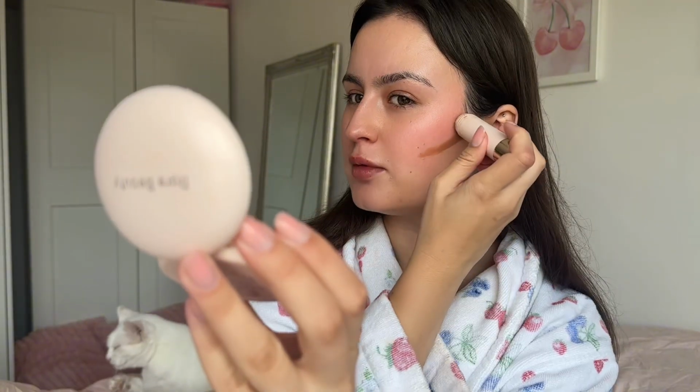I've also realised I've forgotten to do my bronzer, so we're just gonna apply a little bit here. I normally do bronzer first because I like to map out the contours of my face.